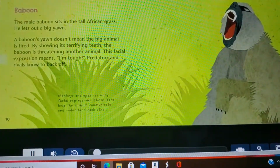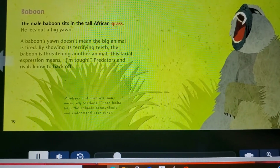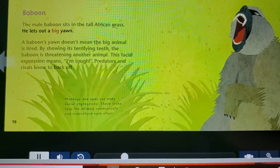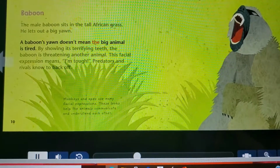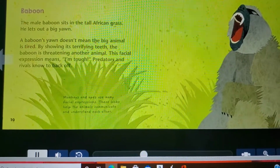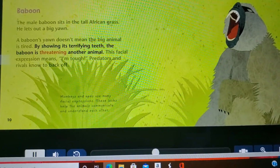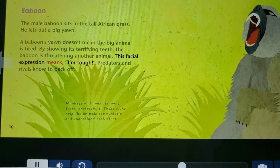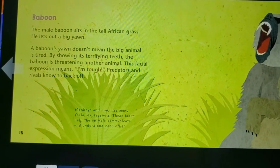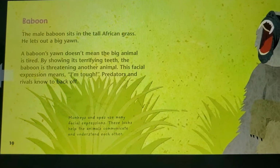Baboon. The male baboon sits in the tall African grass. He lets out a big yawn. A baboon's yawn doesn't mean the big animal is tired. By showing its terrifying teeth, the baboon is threatening another animal. This facial expression means, "I'm tough." Predators and rivals know to back off.